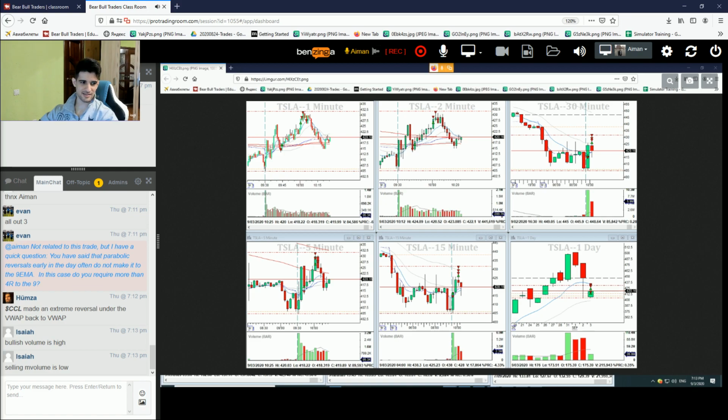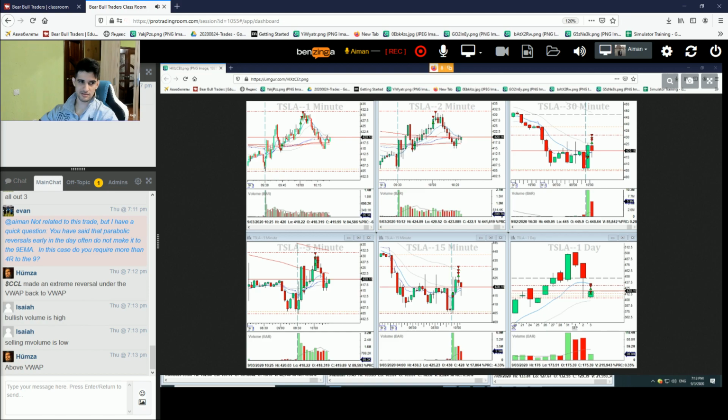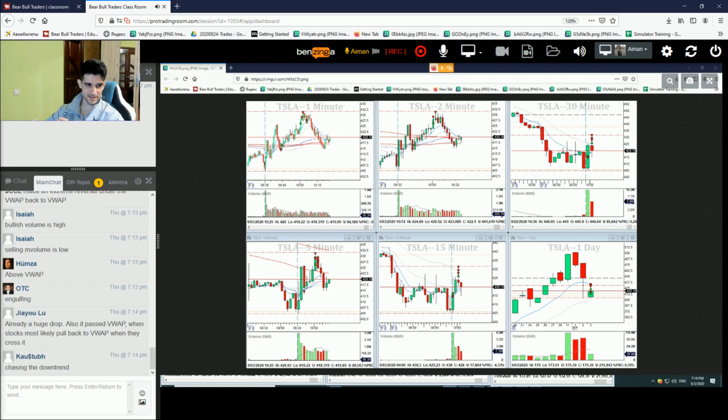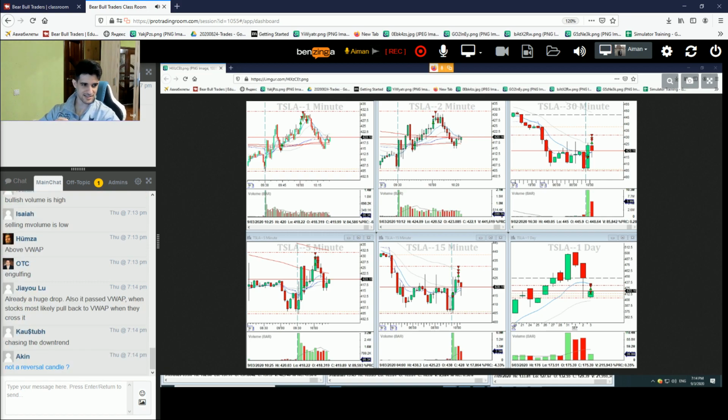Okay, above VWAP, one good reason, I like that also. Engulfing candle, yeah, it's not really an engulfing. If it was an engulfing, it would have been good to the short side, right? But there is also something about the stop loss and the target. Yeah, chasing on a downtrend, yes. Already huge drop and it passed VWAP. Yeah, exactly. It's chasing on a downtrend, the same thing, right?